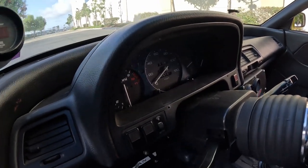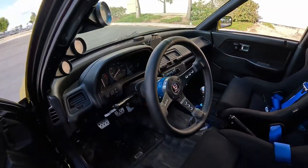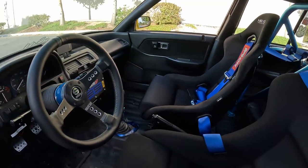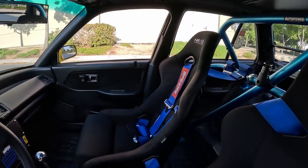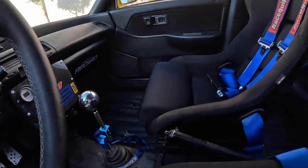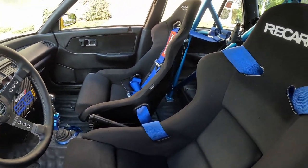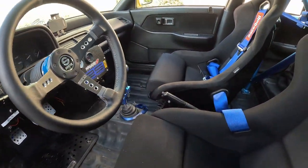Wow, 11,000 RPM. Kind of hard to get those now. Every now and then you find them. Yeah, the RPM gauge. What is the red line on this car? I'm shifting it at 9,000. Damn. You're supposed to shift at 7, but I'm shifting at 9. Gotcha. Oh, this is great, man.